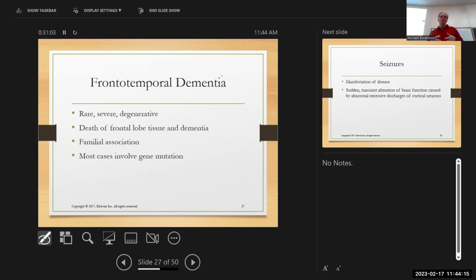So once again, you have tau protein that gets hyperphosphorylated. It causes neurofibrillary tangles. The neurons stop working, they die, they start to stick together, make this insoluble mass inside the brain. Most cases seem to run in families. They seem to have genetic factors that contribute to them.